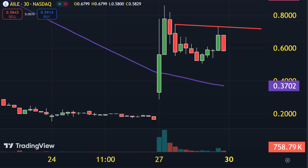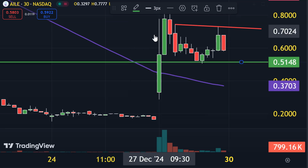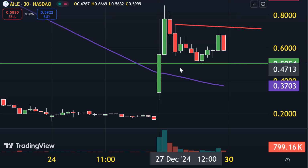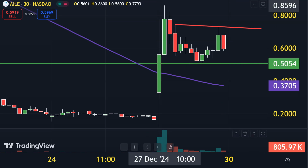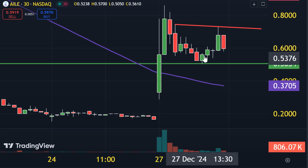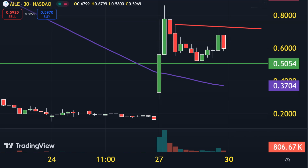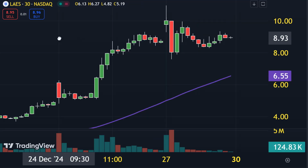In terms of levels of support, the main area that I would keep an eye on, if there is any sort of pullback, is just the bottom part of this consolidation, which is right there around 50.5 cents. But all things considered, nice surge up, got a bit of a pullback. Now things are looking like they might want to curl back upwards, but definitely keep an eye on that resistance trend line.